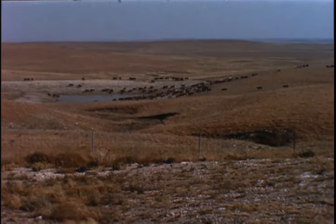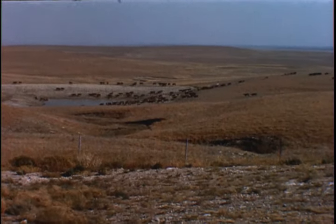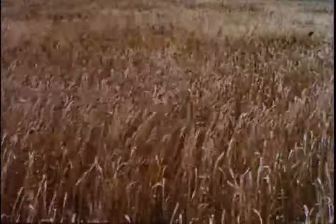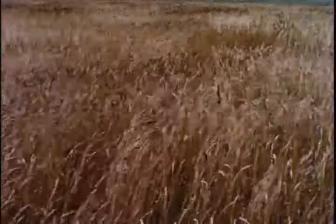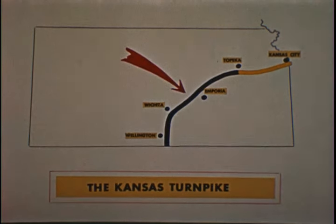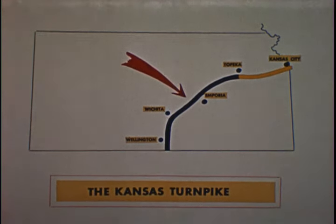First, the engineers studied the climate and terrain. They made rainfall, frost, and snowfall studies. Samples were taken of the typical soils they would encounter along the route of the turnpike. Armed with all this information, they drew up their design for the 181 miles of asphalt pavement, the section from Topeka, Kansas to the Oklahoma state line.